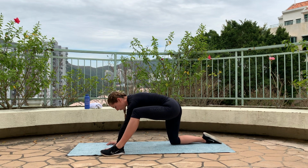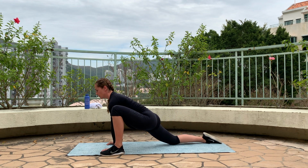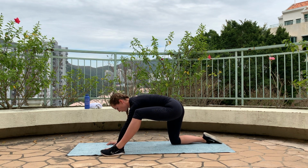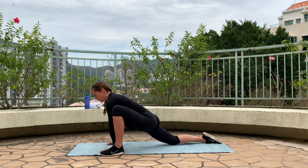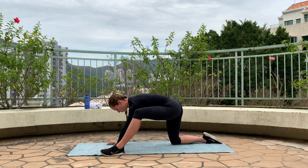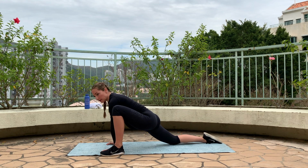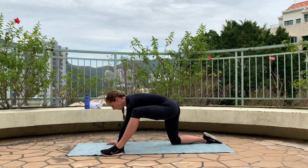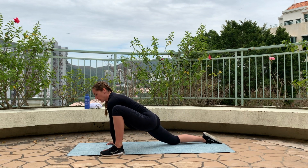Exhale, push back. Inhale, come forwards. Shoulder blades back. Connect with your breath here. So as we're stretching, we're trying to tap into our parasympathetic nervous system, calm down our nerves, tell our body that it's okay to relax, to release the tension that it's holding on to. So make your exhales nice and long.